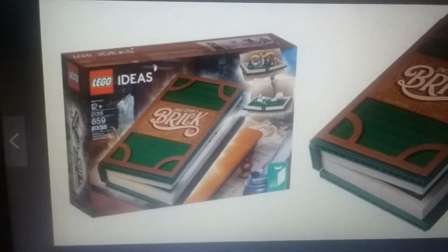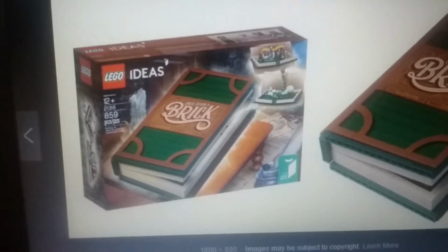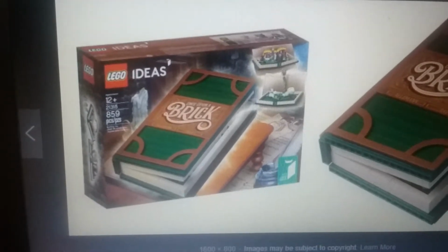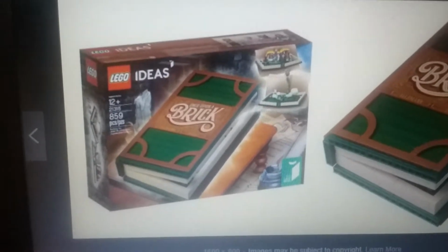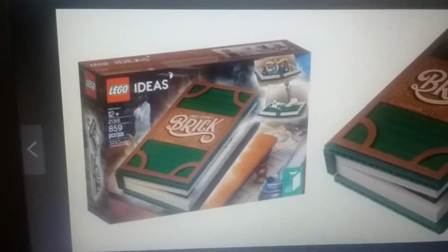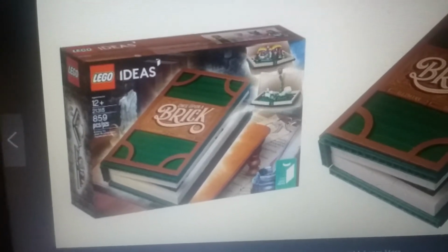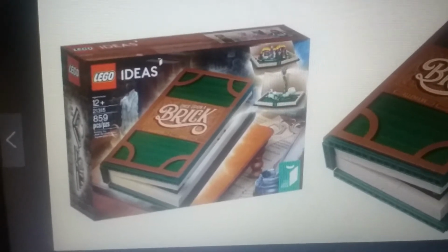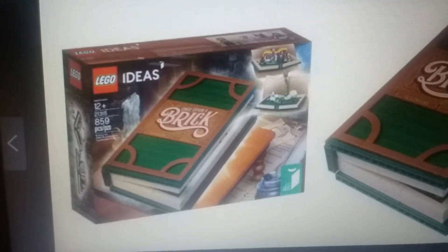And getting down to the last couple of honorable mentions, I know there's a lot, but there's been quite a lot of sets I wanted to mention as part of this list. We got the LEGO Ideas pop-up book. I really love this idea. I love the books. I just love books in general, so this is a great set for me, and I definitely hope to get it.